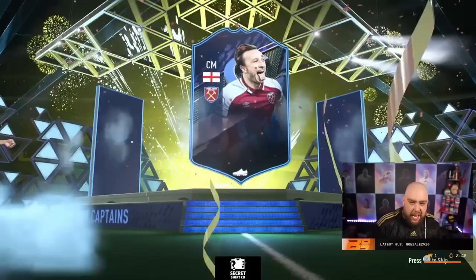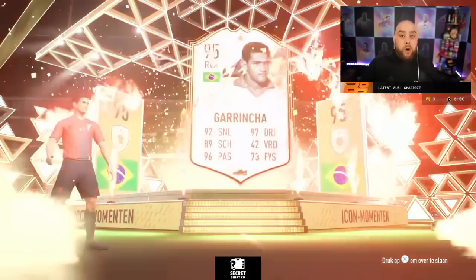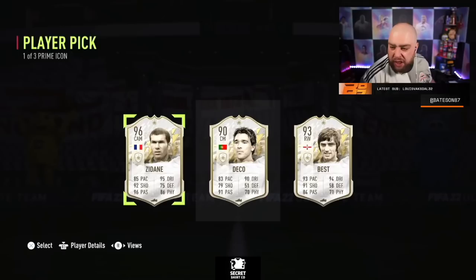English. Hey, Matt Noble, 89. Brazil. Is that Garincha? Moments Garincha as the first one. Now that is a pretty good start to it. I can't tell which players are big, and that's not big. That's Stoichkov. Even though it's good, I'd be happy with it. But I know 93, 95, 90. Can it get any better? Yes, it can. It's a final countdown.